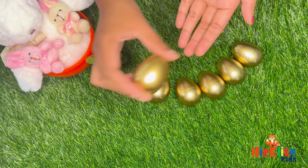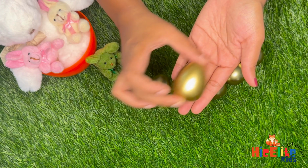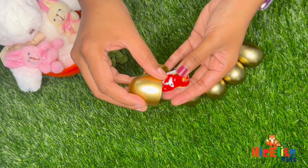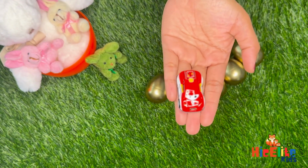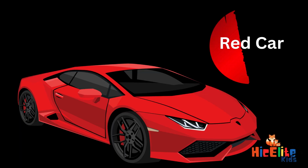Let's open the first golden egg. It looks extra shiny and bright. Open. Open. Wow! It's a red car. Vroom, vroom. The red car is ready to race. Red color car.